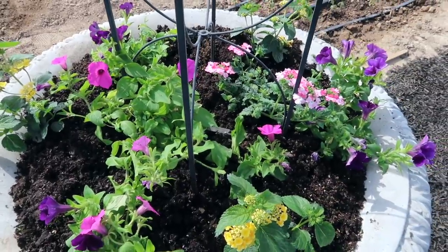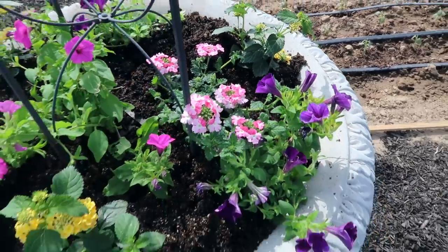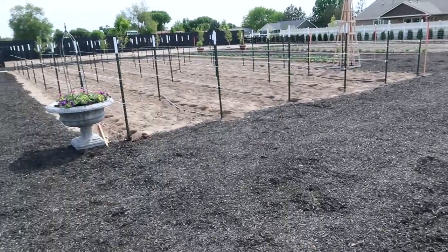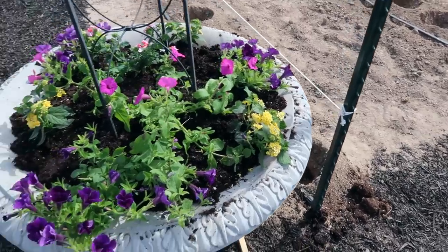So we've got that nice bright pink. We've got a Superbina Sparkling Rose right there. It's just a really fun bright blend of colors. And it's gonna be backed by like all the colors, all of them. And there's that container there. And I will clean the soil off the edges when I water.